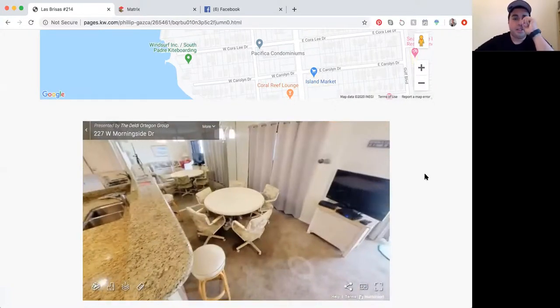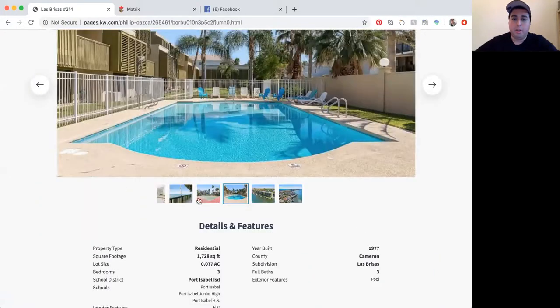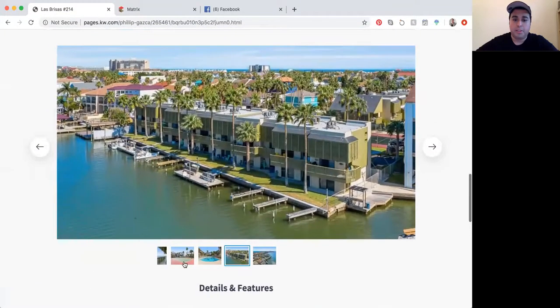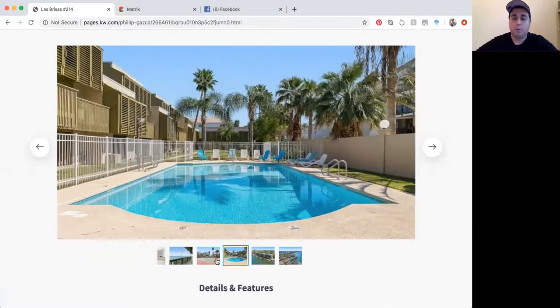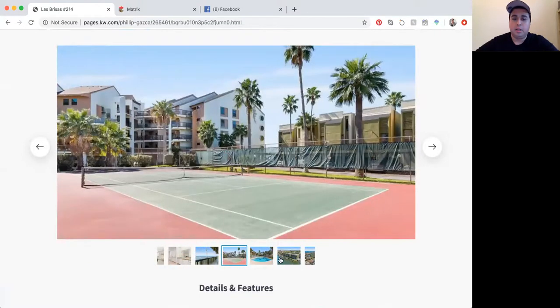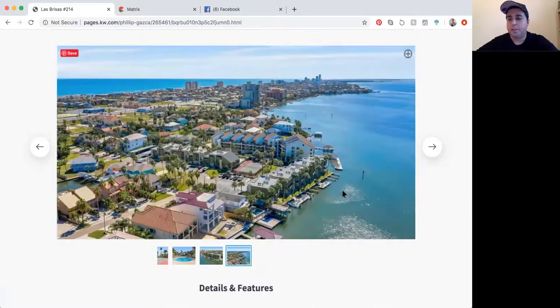A couple of other things that I want to point out on this property, and I'll just scroll back up here. Again, a lot of the amenities for this complex, you'll see there's a great pool. You've got tennis courts. You've got docks and boat slips that are available to you for this property. And how can you beat living right on the water? I mean, this is really just an amazing view, amazing location.